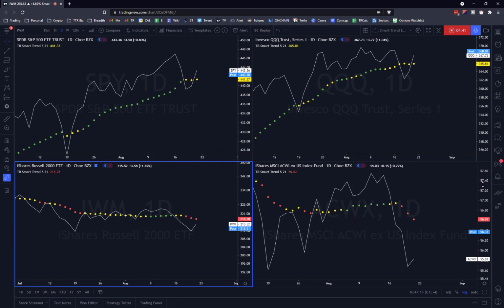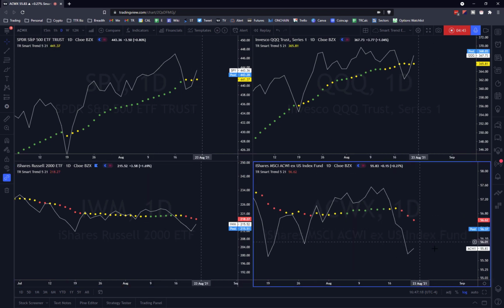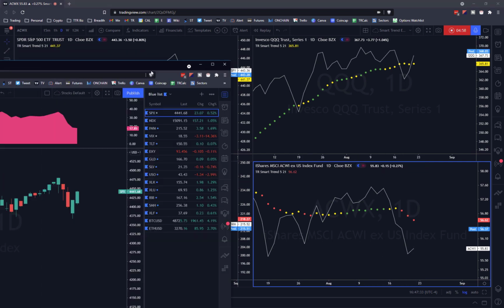And then international stocks, again, you can see printing a sell signal here this week as well. On Wednesday of this week, we transitioned lower, and that's currently the outlook here for ACWX. We know that the longer term model is still in transition. Now, let us dig a little bit deeper here.